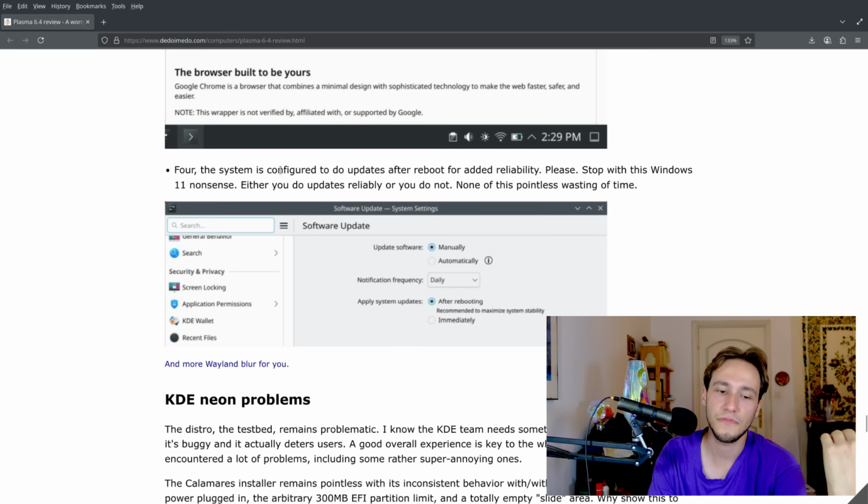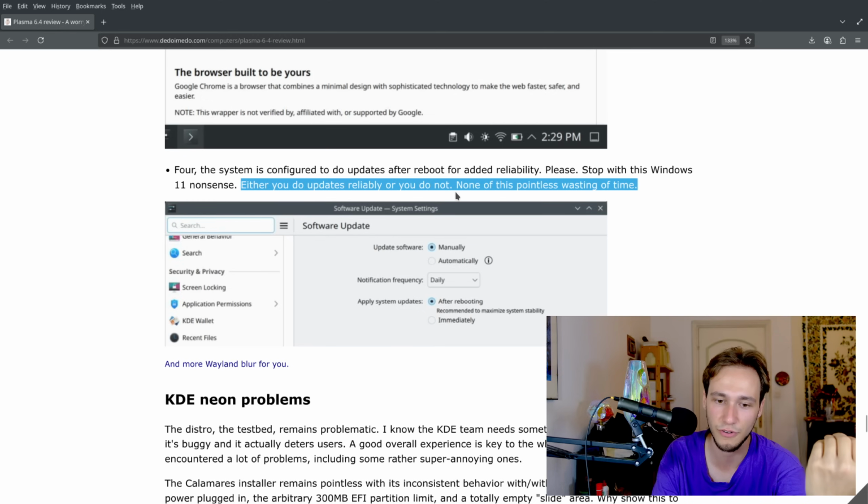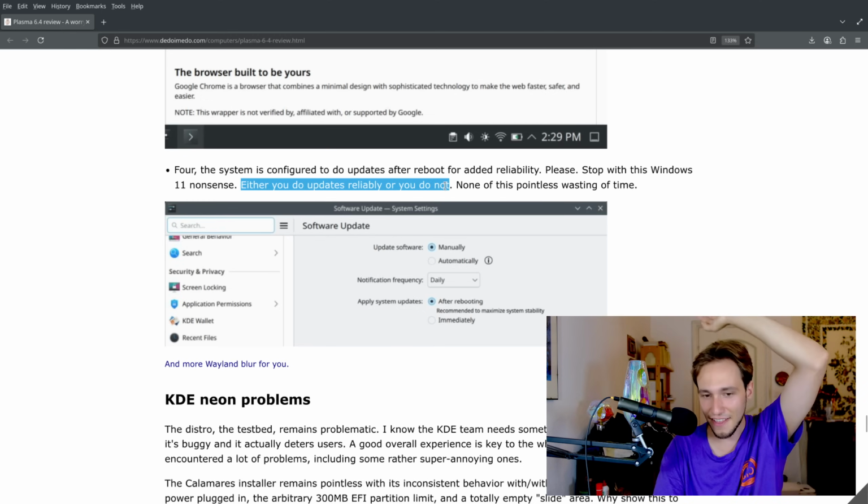Four. The system is configured to do updates after reboot for added reliability. Please stop with this Windows 11 nonsense. Either you do updates reliably or you do not. It's not that easy.